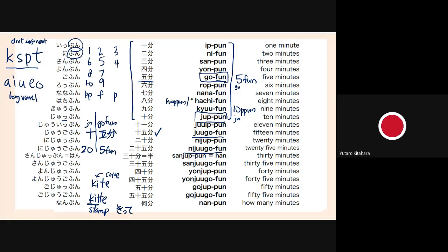Because if I ask you 12 minutes, you would need to go and find out. Of course I know, like 12 minutes, juni fun. If you know, you memorize. That one you need to memorize in elementary too. But for E1 only, there are not too many things for you to remember. Okay, how to say 30 minutes? Over here, san jupun, all right? Double P because of multiples of 10. Jupun, ni jupun, san jupun, yon jupun, go jupun, okay?